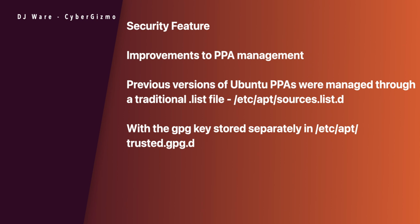Some other security features: one of the other ones is improvements to the PPA management. In the previous versions of most Linux distributions, PPAs were managed with a traditional file that was stored in /etc/apt/sources.list.d, and that was just a text file. You had to download the GPG key separately, and that got stored in another directory in there. So they were sort of out of sync. You could remove the sources list and the key would still stick around. There were abuses being done by some PPA repos that would reuse the same PGP key. And so this is an enhancement to attempt to address that.